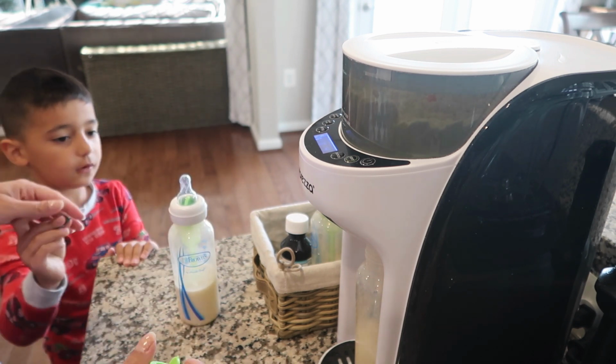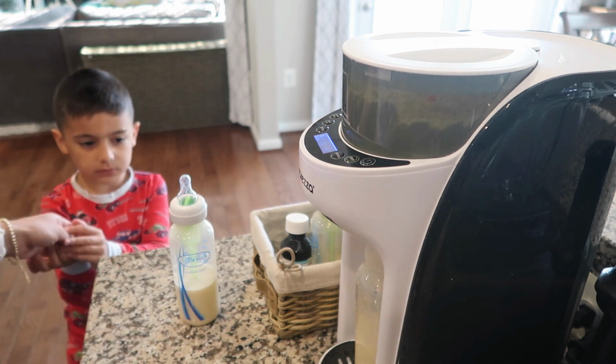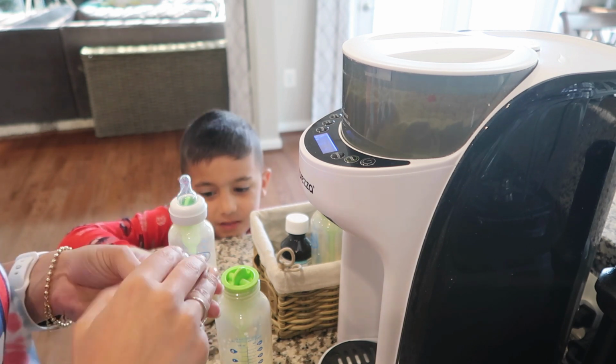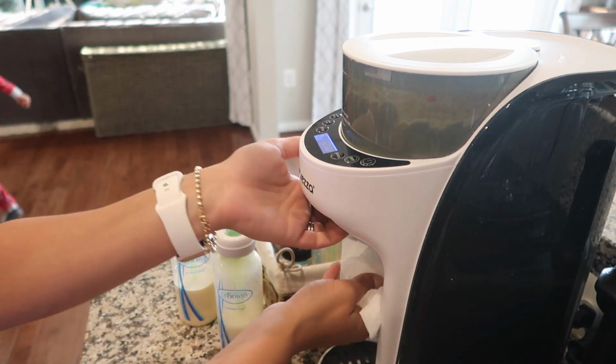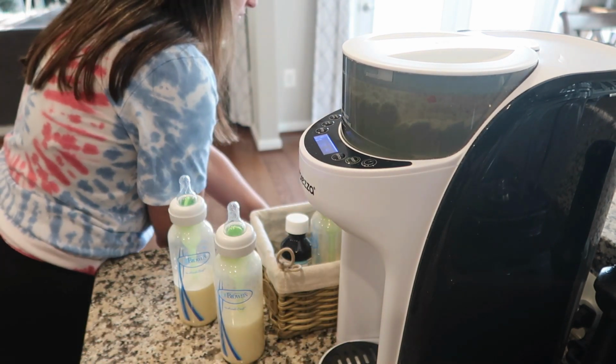So I'm gonna go ahead, get the bottles ready, and then I'm gonna grab the twins one by one. Whoever's up first, start feeding them. If the other one wakes up, I'll grab them, bring them down. It's like a whole process. And I always make sure to change their diapers first before I feed them, just because it's a little bit easier to do it that way.